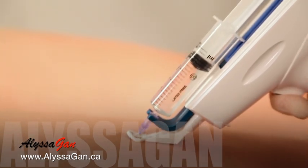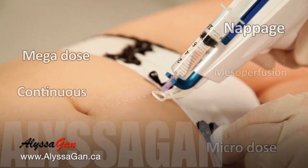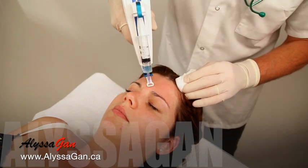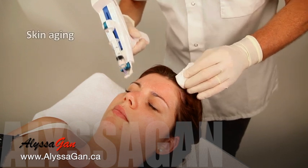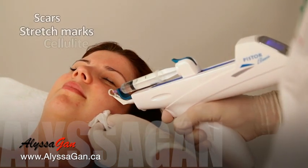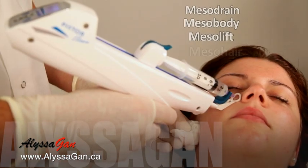Pistor Alliance covers all aesthetic mesotherapy and dermatology treatments in nappage, micro and megadose, continuous mesoperfusion, applied in general medicine as well as in aesthetic medicine. Prevention and correction of skin aging, treatment of skin atrophy, treatment of cellulite, stretch marks and scars, meso hair, meso-lift, meso-body, meso-drain.